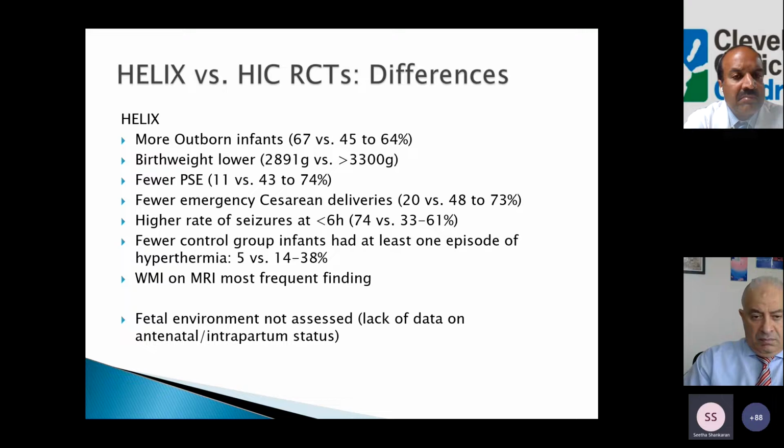There was a very high rate of seizures at less than 6 hours of age. As you can see, 74 versus 33 to 61 in the HIC trials. Fewer control group infants had at least one episode of hypothermia. This is important to see because in the HELIX trial, the control group had targeted temperature management and they were all kept within the normal range. Whereas in the high-income trials, the control group infants had at least one elevation of temperature above normal, ranging between 14 to 38%. And we know that elevated temperature is associated with death or disability.